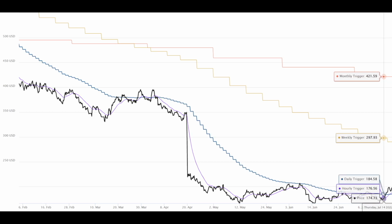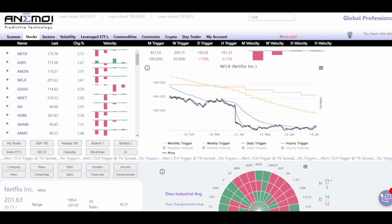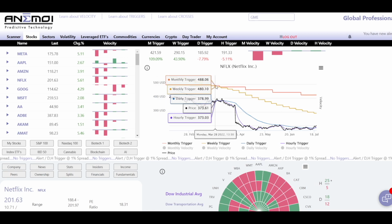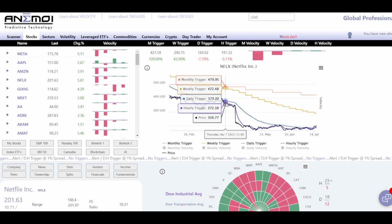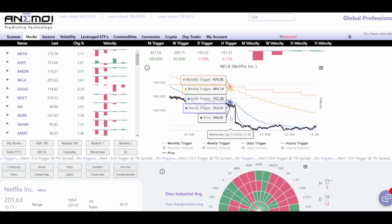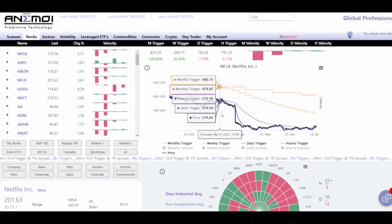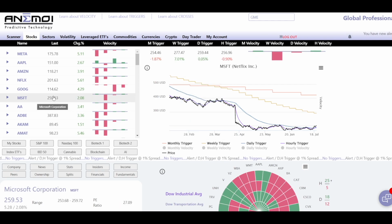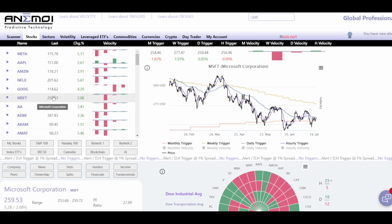This actually just happened in Netflix, I think this past week. But again, you can see based on the trigger orientation, the monthly trigger on top, the weekly trigger on bottom, the daily trigger on bottom of that, the hourly trigger on bottom of that, just how bearish the stock has been moving since about April, even before April.